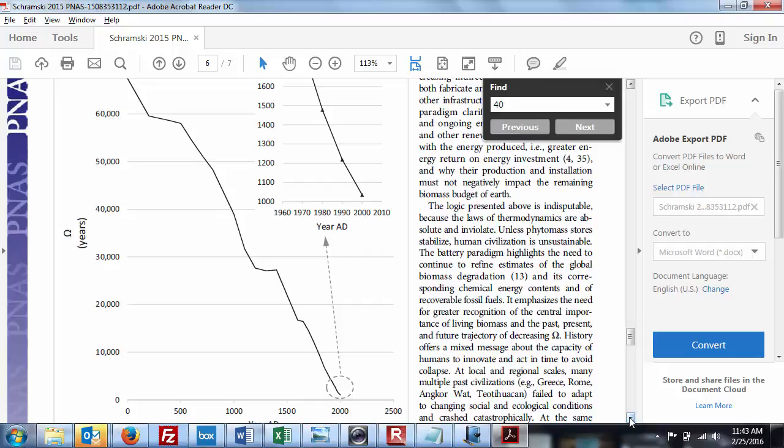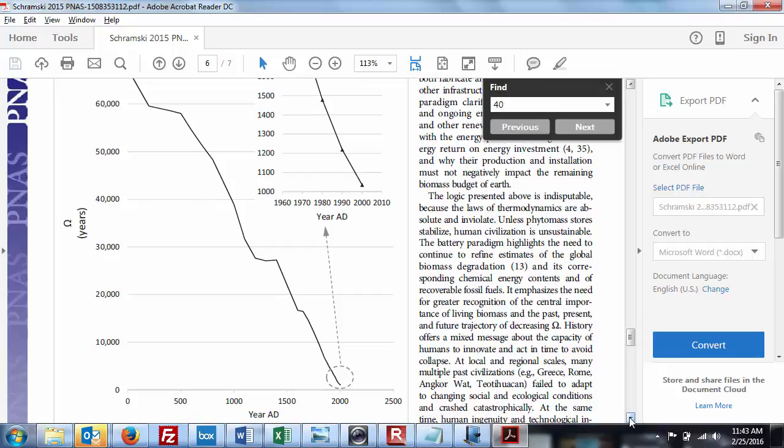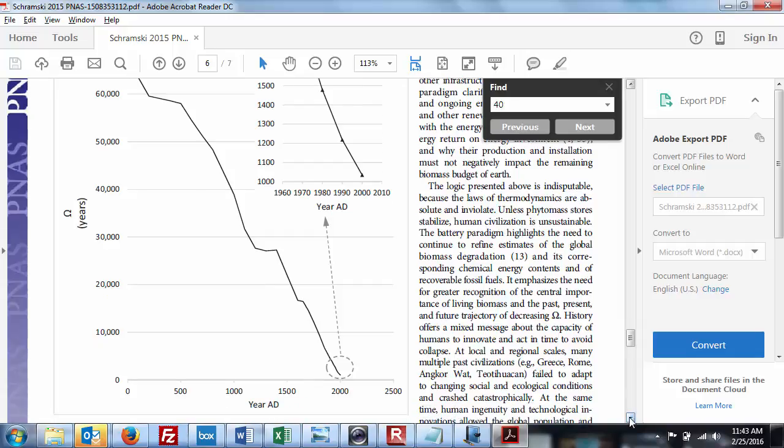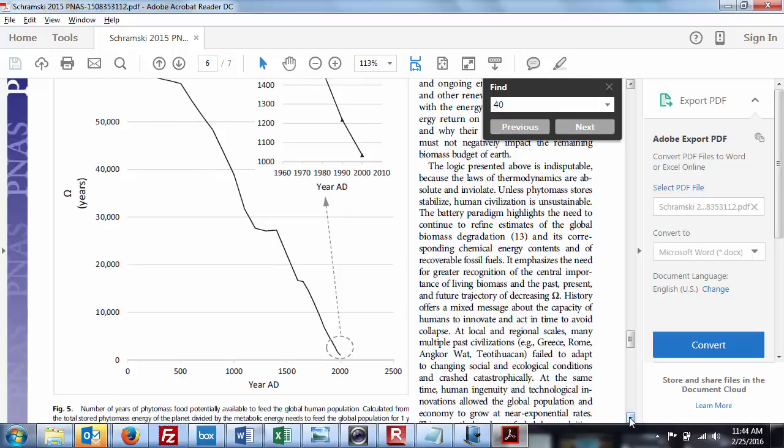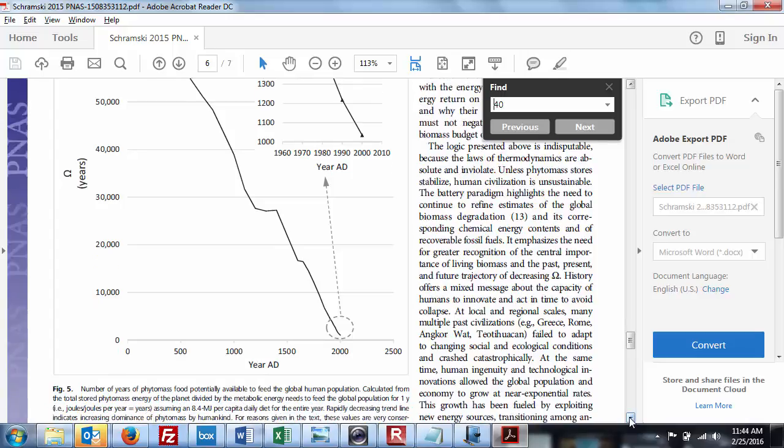History offers a mixed message about the capacity of humans to innovate and act in time to avoid collapse. At local and regional scales, many past civilizations failed to adapt to changing social and ecological conditions and crashed catastrophically. At the same time, human ingenuity and technological innovations allowed the global population and economy to grow at near exponential rates.